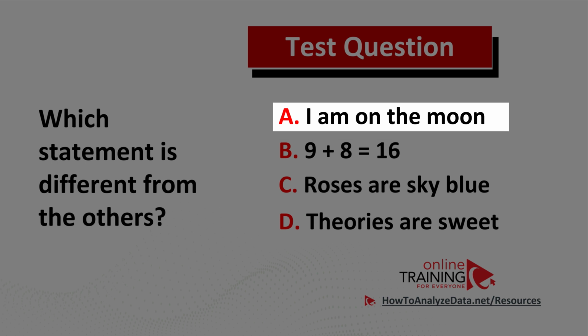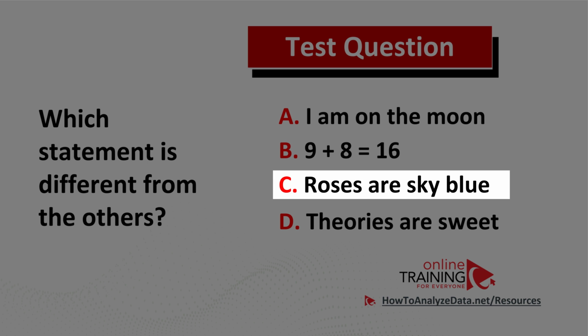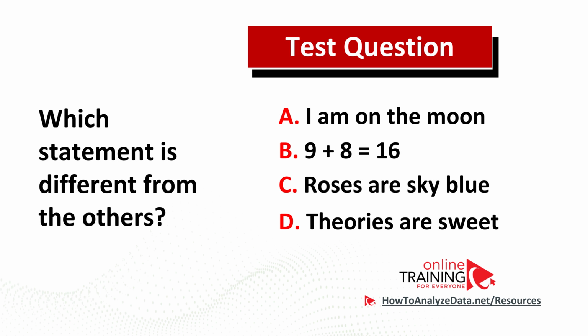I am on the moon. 9 plus 8 equals 16. Roses are sky blue. Theories are sweet. Do you think you know the answer? Can you pick the correct answer out of the 4 choices presented?